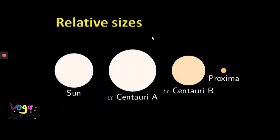So first of all, let's have a look at the relative sizes. Sun being in between the sizes of Alpha Centauri A and Alpha Centauri B. A star. Sometimes people talk about Alpha Centauri as being a similar star to the Sun. It's actually quite a lot more powerful than the Sun.